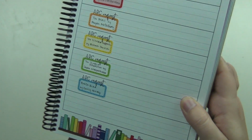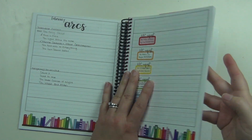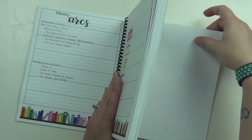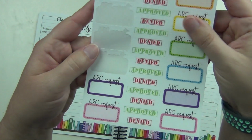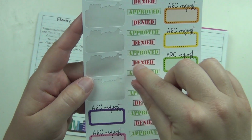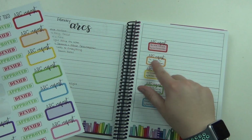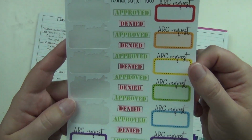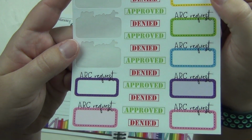And then when I get answers on them, or if I know whether or not I'm going to get them, the cool thing about that is that these have approved and denied stickers on them as well. I can pull these off and put approved, denied, whatever, so I know what I'm getting and what I'm not. And they are so cute. Aren't those adorable? I love those.